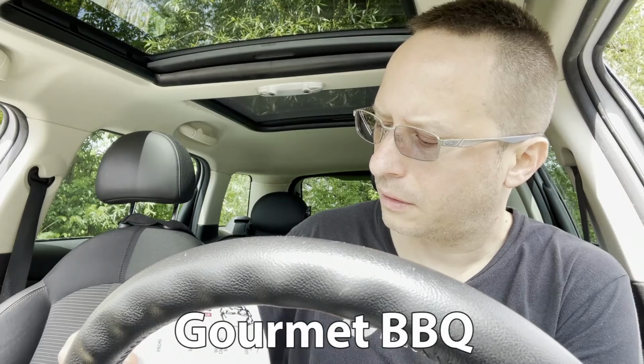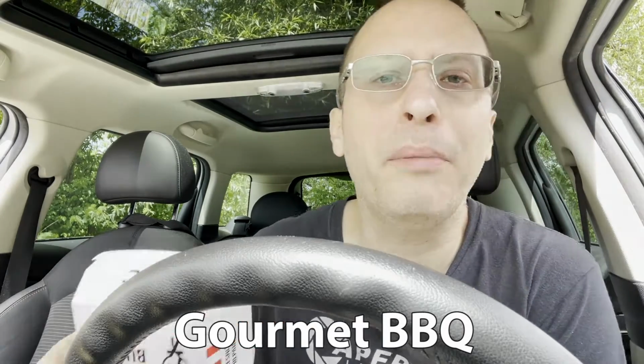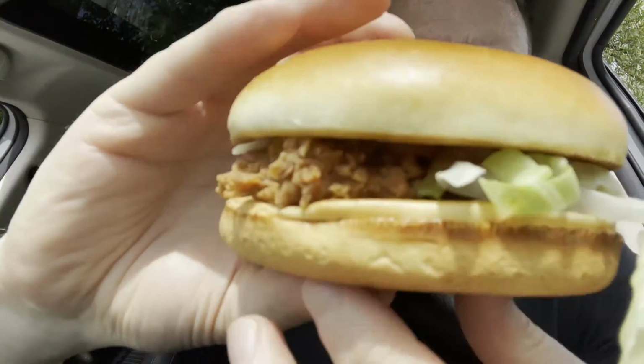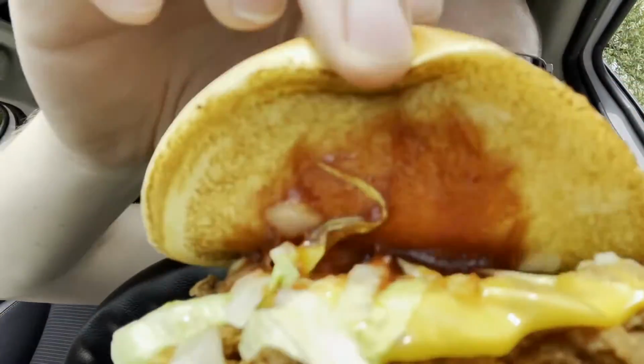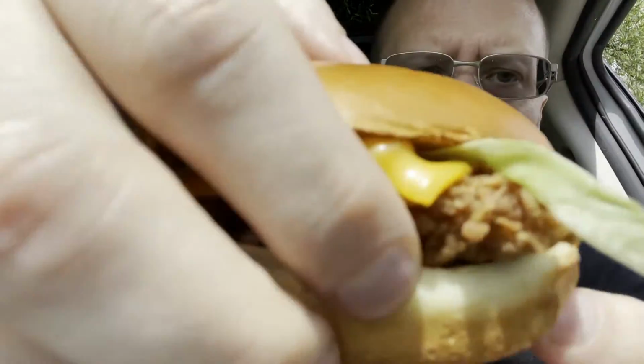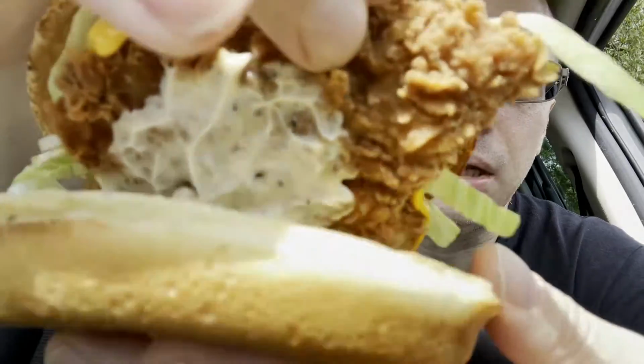All right, next burger, KFC. I think we got the premium gourmet barbecue. The bun looks really good. I'm gonna show you without the top, so this is clearly the best looking one. It looks like there's quite a bit going on inside. Let's see below. We got sauce below, a different sauce. What triggers me a little bit is that the sauce is only in the center.